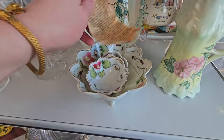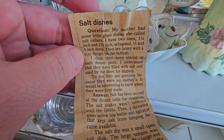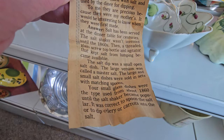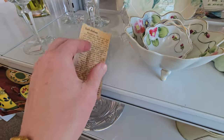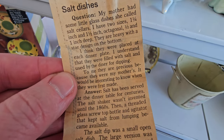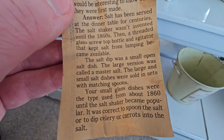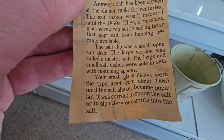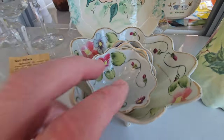What are these? Oh, look at these. These were used in the 1860s. What a cool story to add to that, y'all. Look at this. I'm going to show you up close so you can read it. So this person, whoever used to own these, there's not any spoons to this, but you could use these as little jewelry dishes. It was correct to spoon the salt, dip the salt of your carrots into the salt. Very cool right there.